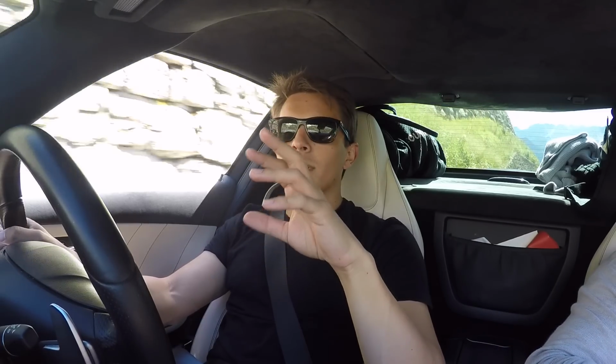These roads around here are so narrow, so you do have to be a little bit careful. I've let him go a little bit further, so then we can catch him and basically have some fun, because these roads are really busy as well.